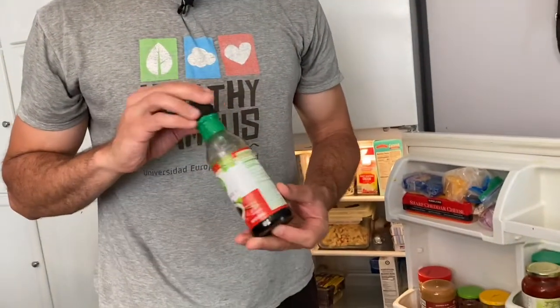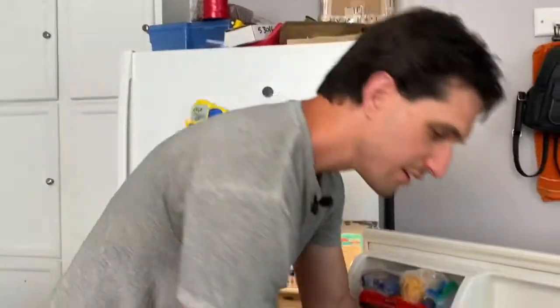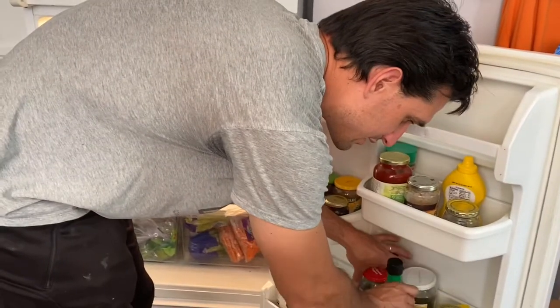Let's take a look at what we got down here. What about this? What's that guy? Soy sauce. Soy sauce? Oh, okay, so yeah, my daughter's really into the Asian cuisines lately. Apparently they do a lot of soy sauce, so ramen, like homemade ramen. She is definitely getting into that.